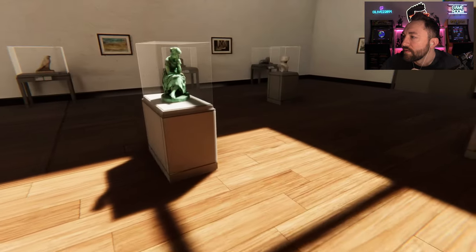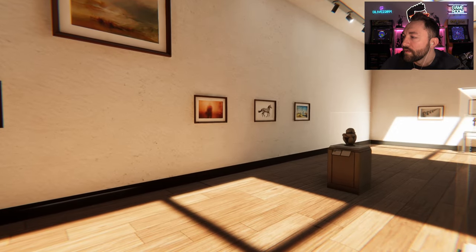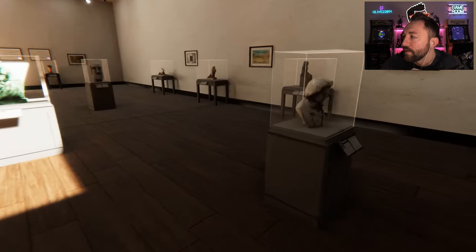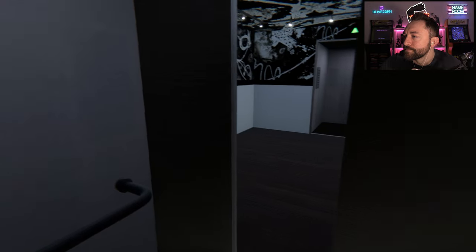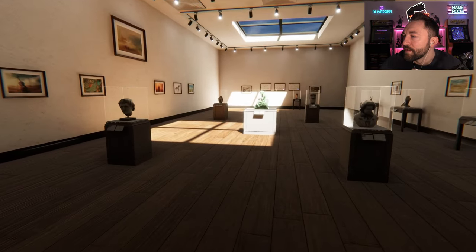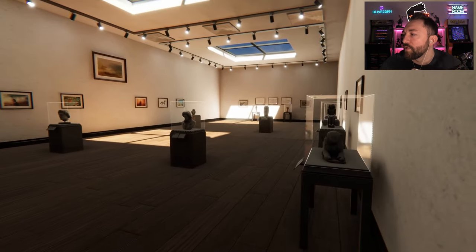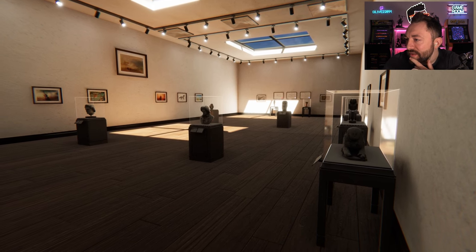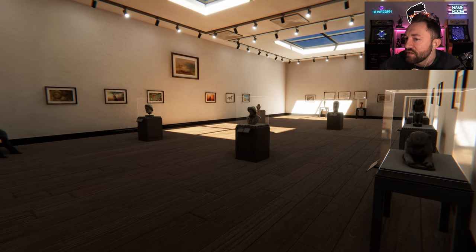I swear, sometimes I see movement and sometimes I don't. And it's because my character's, like, breathing. I don't see anything. Alright, no anomaly here. Yep, okay, I was correct. Alright, I'm gonna stand right here. I'm looking for any anomaly. I'm waiting for the knock. I want to catch one in the act of changing.